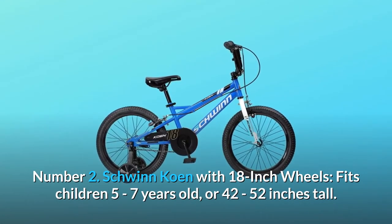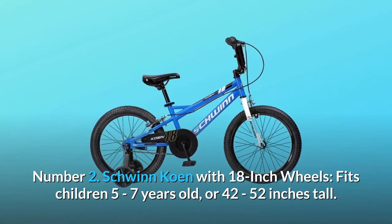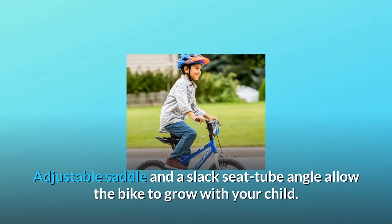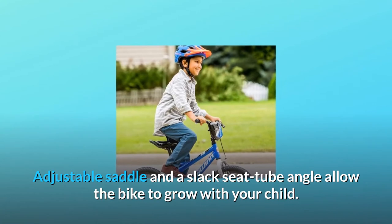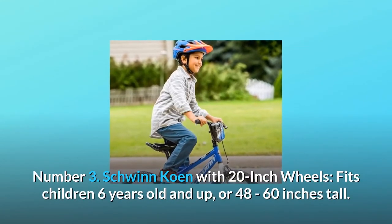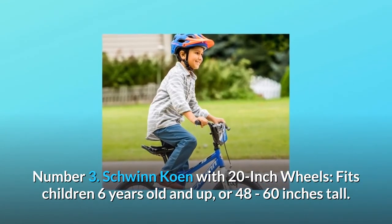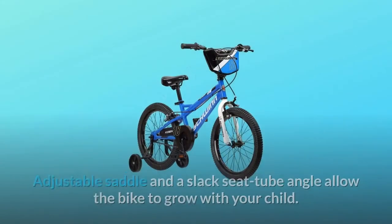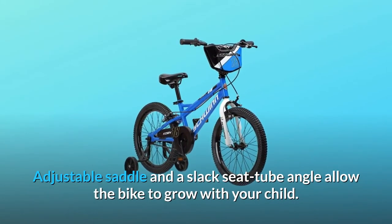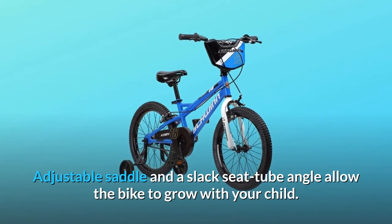Fits children 5 to 7 years old, or 42 to 52 inches tall. Adjustable saddle and a slack seat tube angle allow the bike to grow with your child. Number 3. Schwinn Koen with 20-inch wheels. Fits children 6 years old and up, or 48 to 60 inches tall. Adjustable saddle and a slack seat tube angle allow the bike to grow with your child.